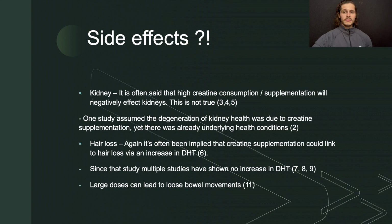If it's going to damage your kidneys, it wouldn't be that easy to get, okay? There have been multiple studies debunking the myth that it's going to be detrimental to kidney health. There was one study that did say that it was. However, they disregarded the fact that the participant already was like 8 years into degenerative kidney disease. So they put that down to the creatine, not his underlying health conditions. So it's not going to be detrimental to your kidney health.